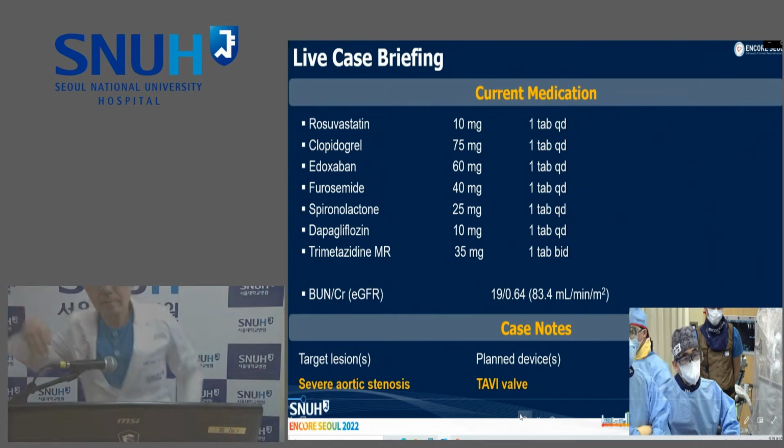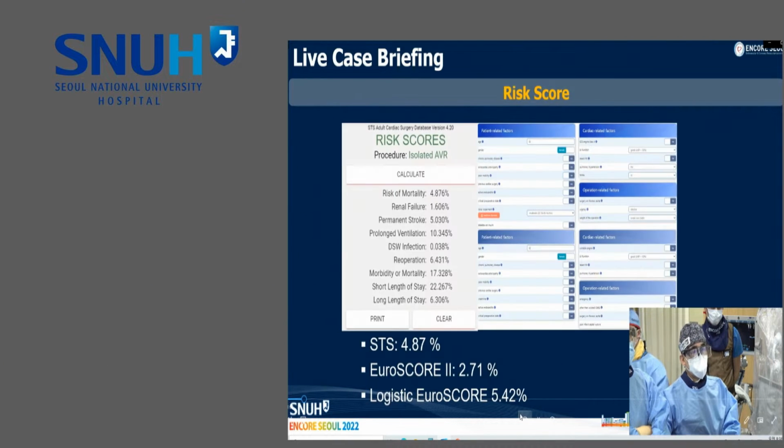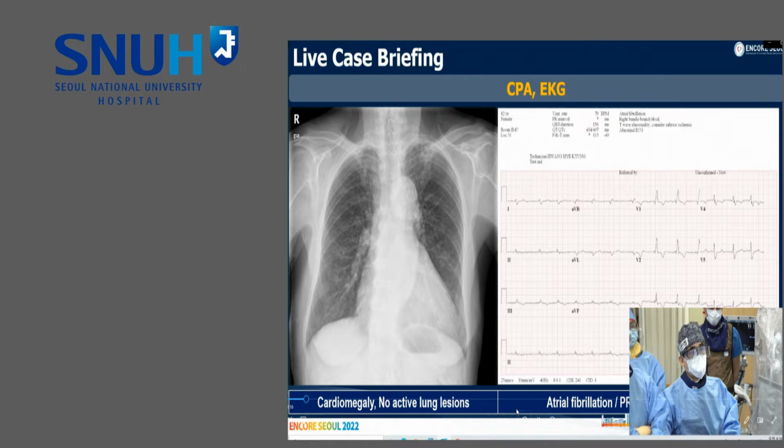Renal function is good. The score is 4.9% in this patient. Plus, cardiomegaly, clear lung field. The focus is atrial fibrillation with complete LBBB. High chance of complete AV block after TAVI.